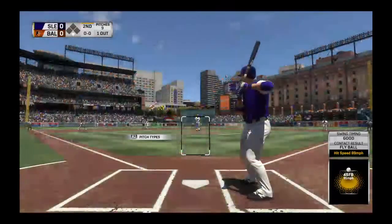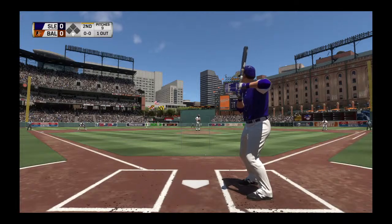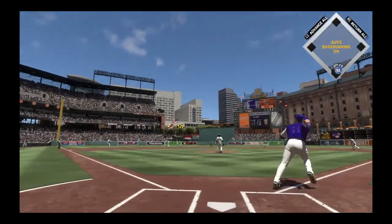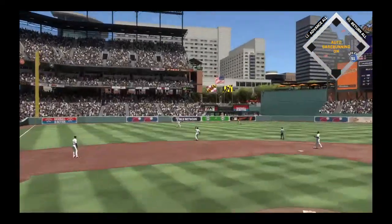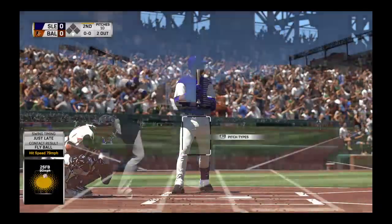Batting sixth, left fielder. Here's Kelly Johnson. Now here's the pitch. Lifted the other way to left center. Mancini on the move. He gets there, and that's the second out.